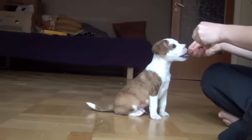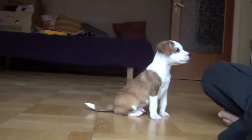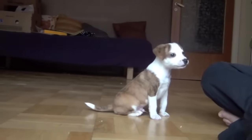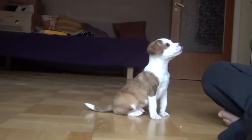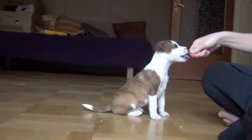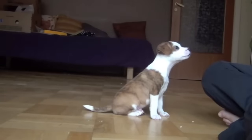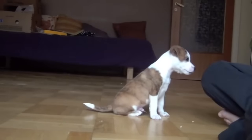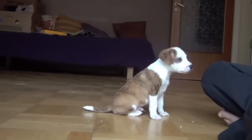At first, I was clicking the puppy for offering eye contact, clicking the exact moment the puppy's pupils met mine, and then feeding a treat. Then I started to make the attention noise and click as the puppy's eyes met mine. If the puppy didn't look up, I would make another noise to get the puppy's attention so I could click the eye contact and reinforce with the treat.